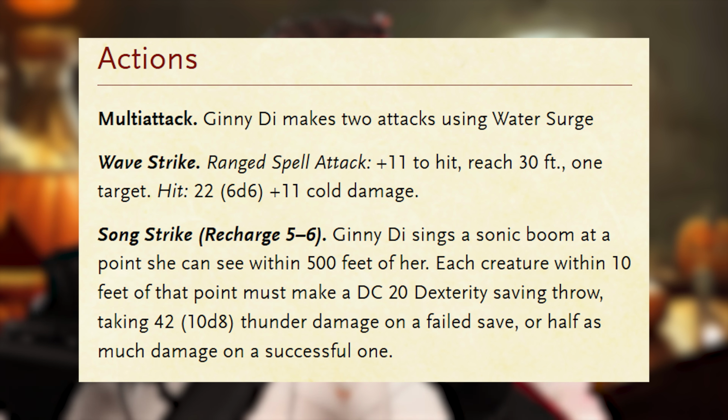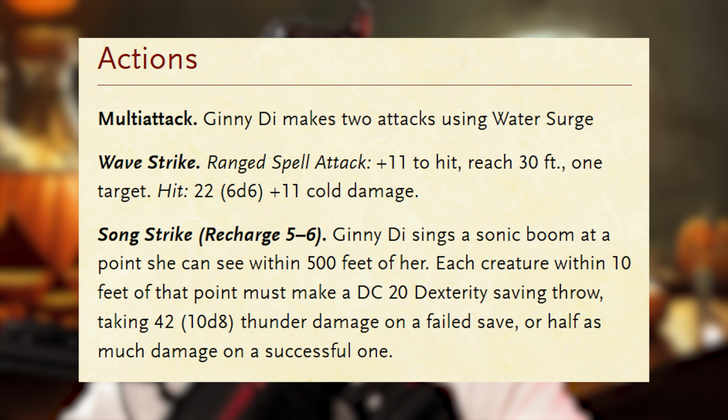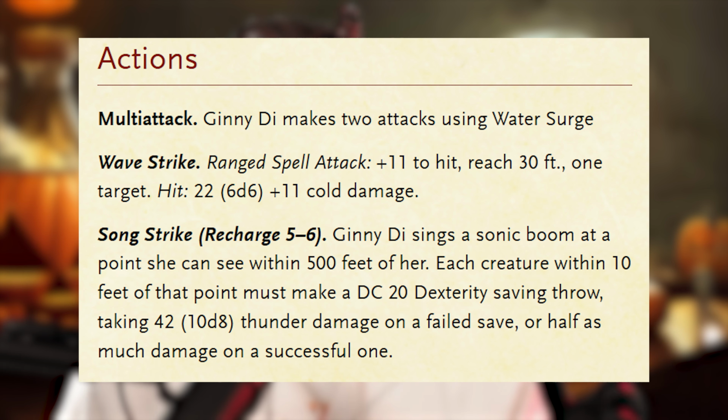And then her second signature ability is her Song Strike. She can sing to a point within 500 feet of her, and every creature within 10 feet of that point needs to make a Dex save, or they take a ton of thunder damage.